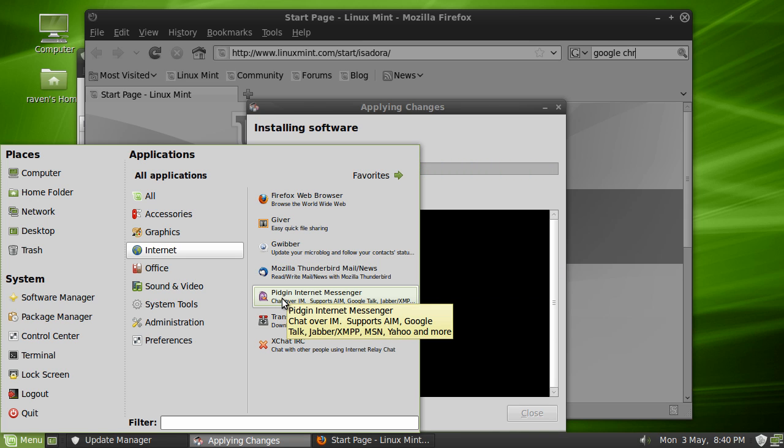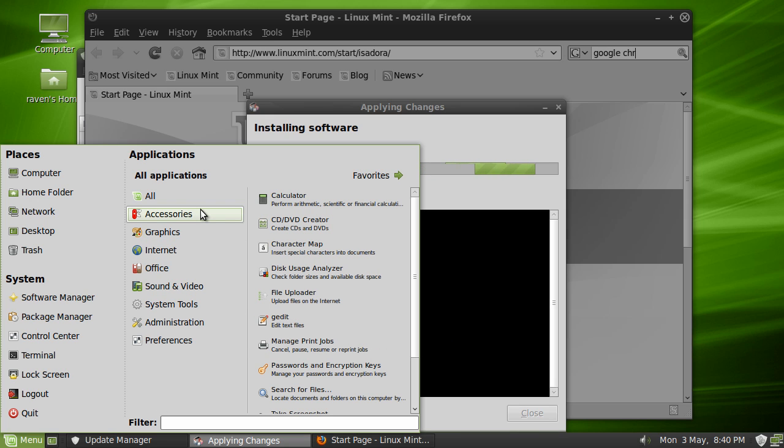Now, Pidgin. Ubuntu made the decision to get rid of Pidgin. I disagree with that. Heavily. And here's why. They replaced it with Empathy. Now, I'm sure it could mature into a nice program, but as of now, it's terrible. Not terrible, it's just featureless.